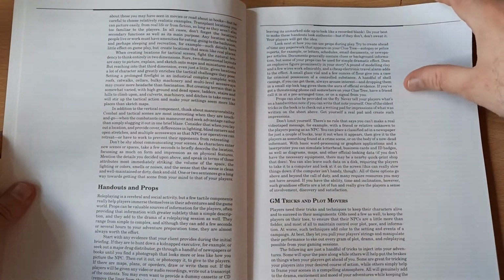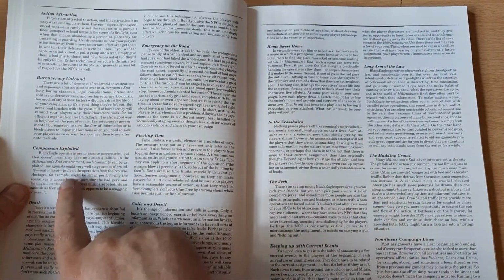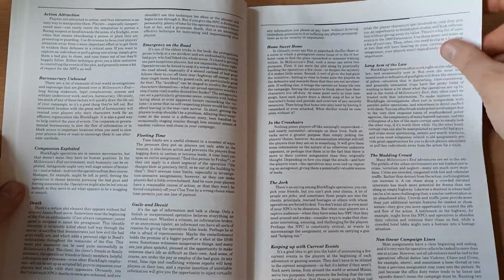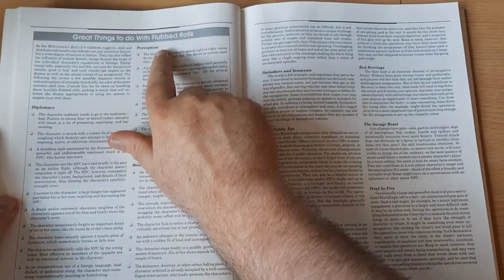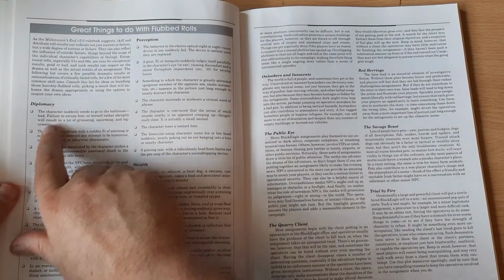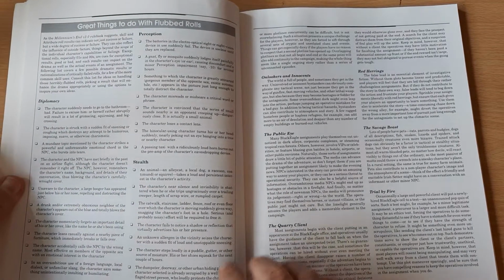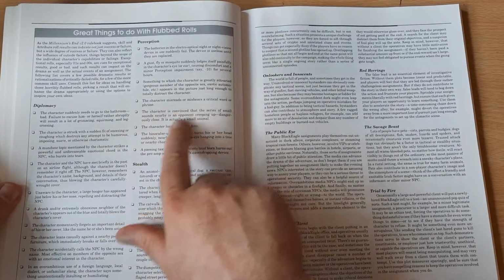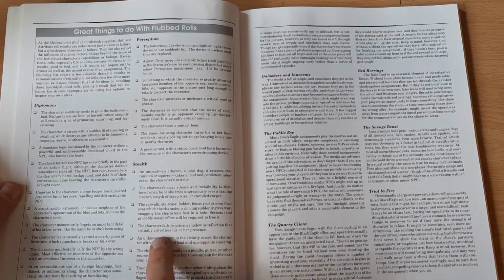Hand out some props, GM's tricks and plot movers, including action attraction, bureaucracy unbound, compassion exploited, death. Just lots of plot elements. The jerk, in the crosshairs, the long arm of the law, the madding crowd. Great things to do with flubbed rolls. Now, if the character fumbles, you've got character suddenly needs to go to the bathroom bad if they fail their diplomacy. So they're trying to talk to somebody nice, convince them of something, and suddenly they need to rush off to the bathroom. Perception. They misread or mishear a critical word or phrase. Stealth. A character fails to notice a shadow reflection that virtually advertises his or her presence.